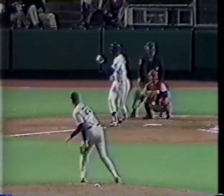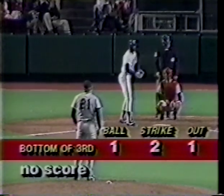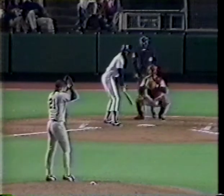Again, the 1-2. Foul straight back. I told John Wathan the secret to beating Clemens before the ball game tonight, but he didn't listen to me. I told him to dress his team in the Chicago White Sox uniforms. 2-2 now to Willie Wilson. 1 out and the bases empty in the home half of the 3rd.